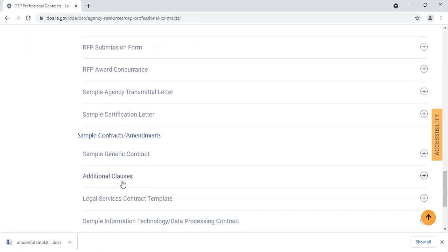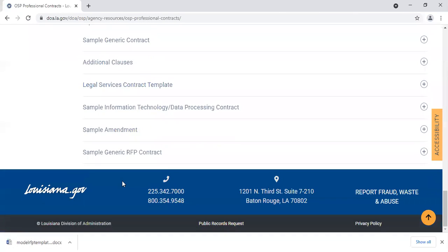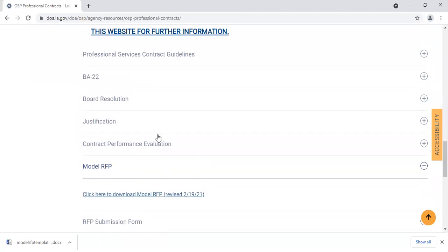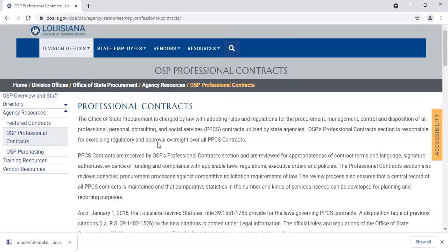Y'all have any other questions or anything else that you normally try to find on our website? And for the JLCB question, I'm not sure what they were trying to get to. If it's in regards to the new law that passed last year, for any contracts over $25 million that need to be approved by them, I don't think we have anything specifically on our website regarding that, but we can look into adding something with directions on that.